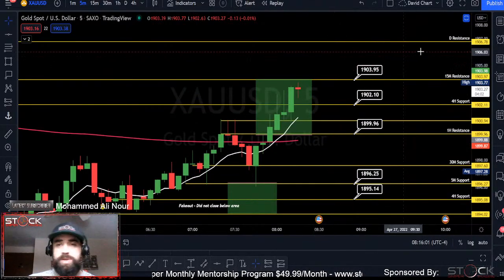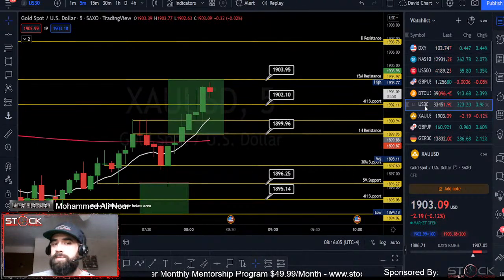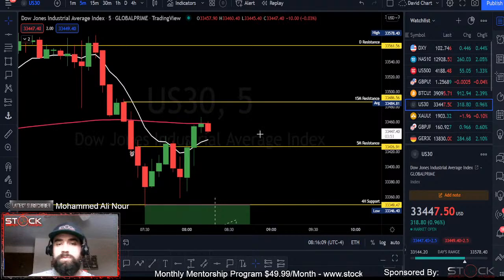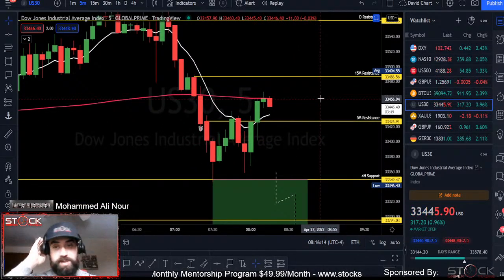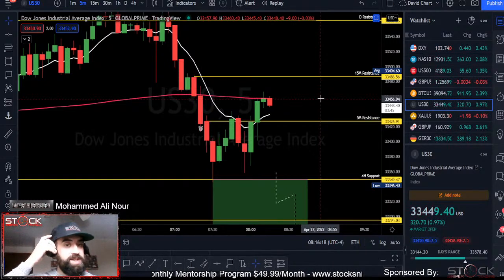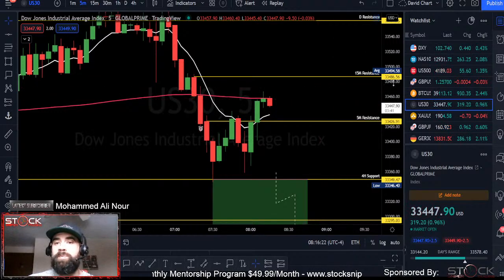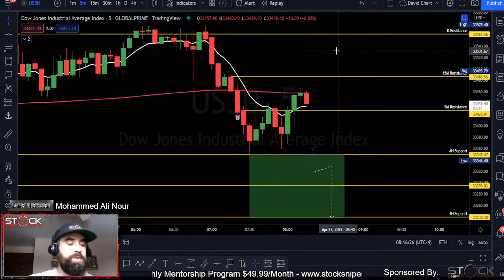Okay, I want to check out US 30 just because people are saying it's looking like a nice W pattern. Potential looks very nice here, guys, but remember, if we get some resistance here, price can push right back down. Guys, I use a couple different brokers here.